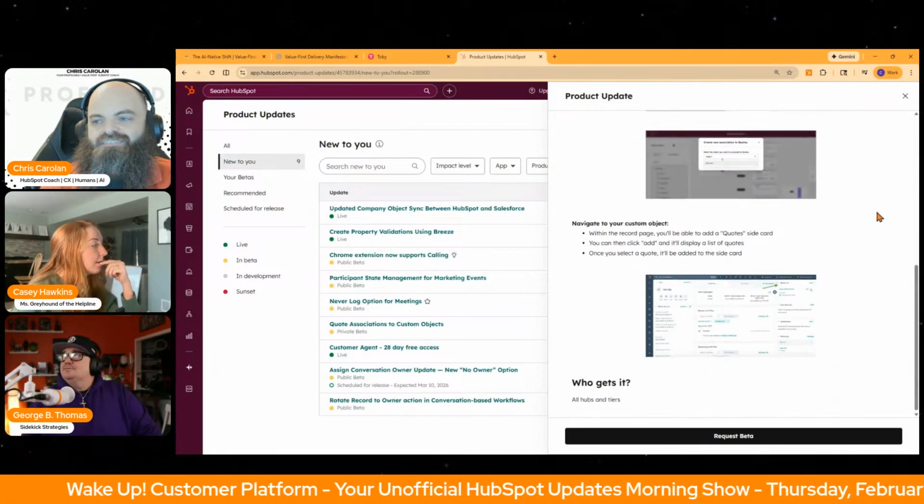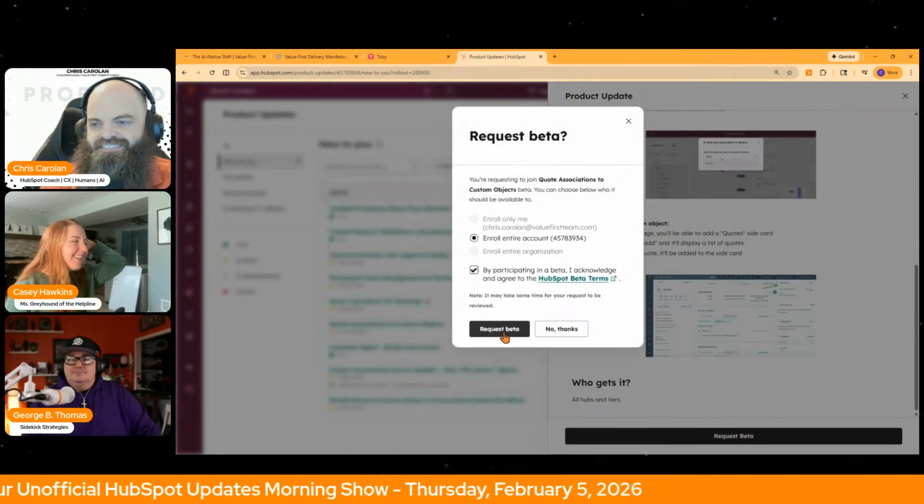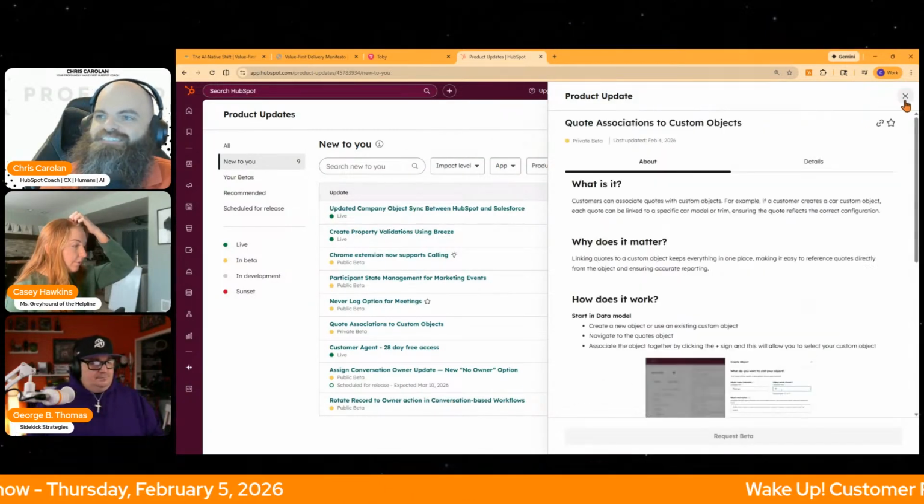This is lovely. Yeah, that looks nice. This is a Chris now update. I just need it to associate to the object library objects, and then I'll be happy.